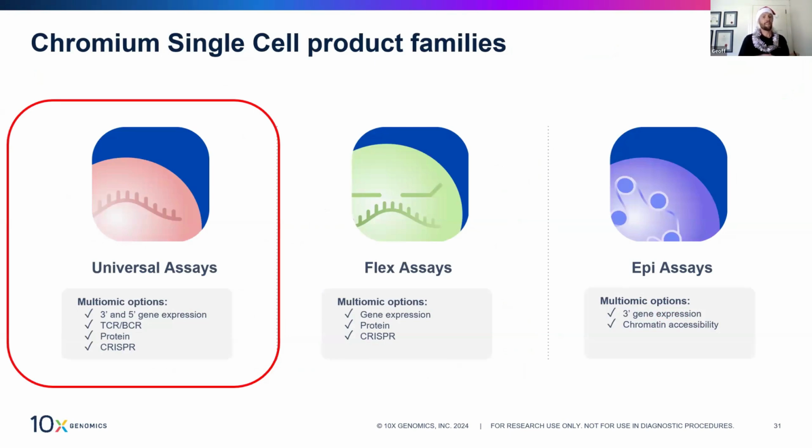Moving on from our Flex assay, now I want to cover our next 2 assays, universal 3' gene expression and universal 5' gene expression. We recently announced a pretty significant overhaul of these assays, and we hadn't really touched them in about 6 years. So we've taken apart the entire workflow, from microfluidics to assay biochemistry and even our analysis pipelines, and we put everything back together in a way that optimizes total assay performance.